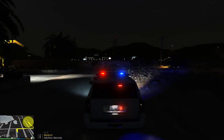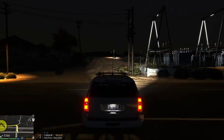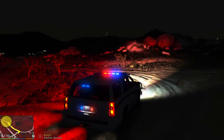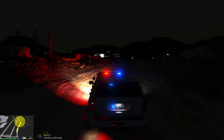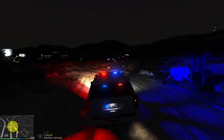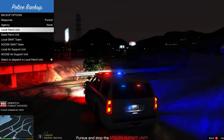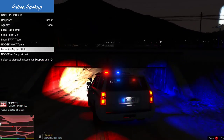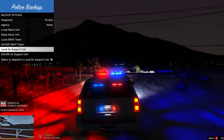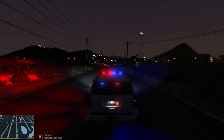So we're gonna be en route to that. There he is. In Sandy Shores. Oh. I was looking at that. Got a chopper. Charlie 4 here. We're in the air and on our way.